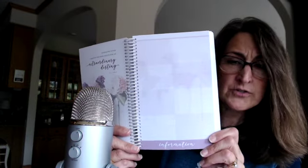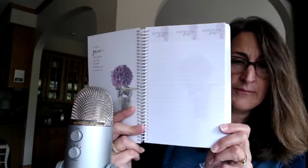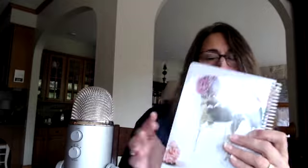Sorry, I'm peeking to make sure it's showing up there. There's an area for extra info. Maybe you want to keep some numbers or names or websites or things on hand to access. And then at the very end, she has tear off shopping lists, which is pretty cool. It's bound nicely. I love that because it can lay flat and I can even work it back this way if I want to do that. Usually I love it because it lays flat really nice.